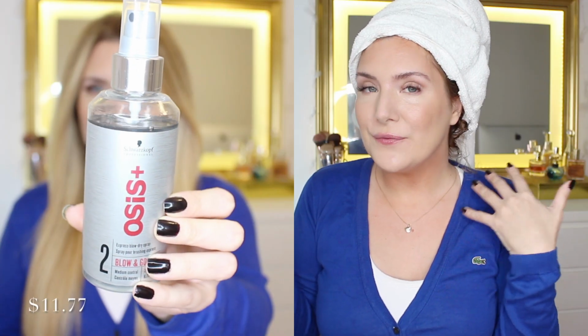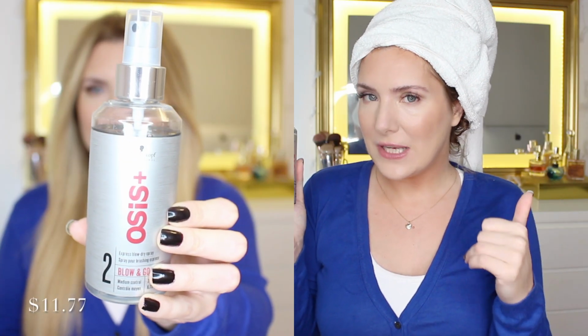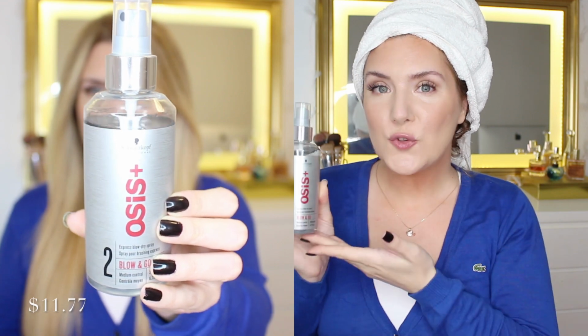What's up, guys? So today I am late for an appointment. I really need to hit the door fast, and it is raining outside, so what better real life situation to test out a product that promises to fight frizz and speed up the blow dry time. This is the Schwarzkopf Osis Plus Blow and Go.